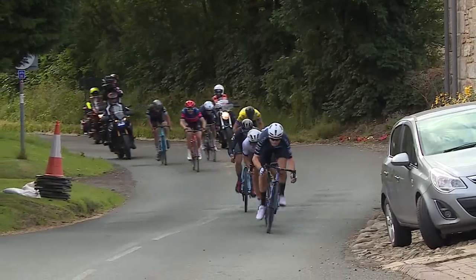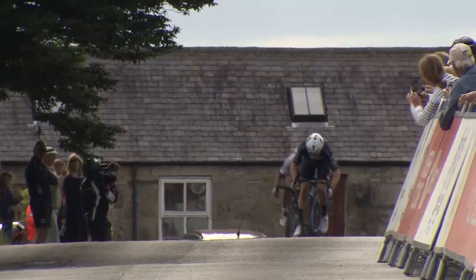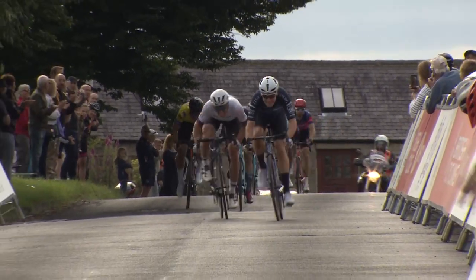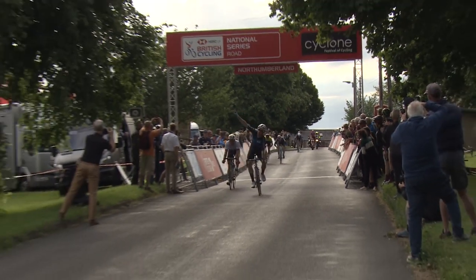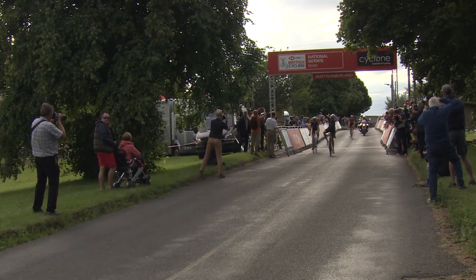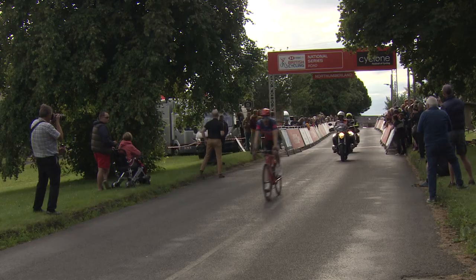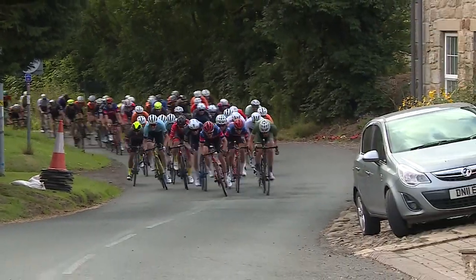He unleashes, he goes for the long one. Pete Williams in his wheel, is he going to be able to come over the top of him? It's Rory Townsend out of the saddle, pumping those legs and going clear of the field, and he won't be denied. He's going to hang on to take his third victory of the series. So glory for the Canyon Pro Cycling Team. They get the victory, but behind the sprint for eighth place is hotly contested.